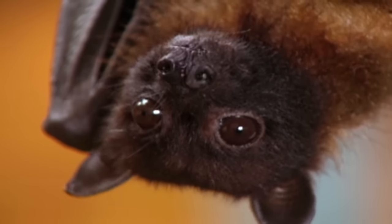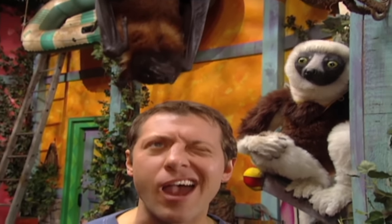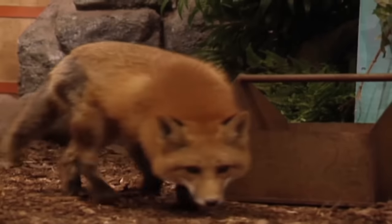Look at how those ears pivot in every direction, picking up the sounds. Can you do that with your ears? Try to move your ears like a flying fox's ears. Take special ear control. So there are two foxes in Animal Junction, this guy and the red fox.